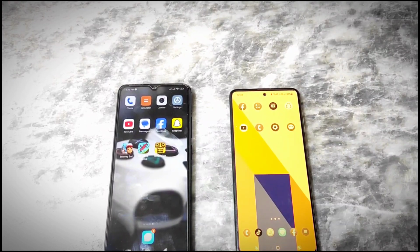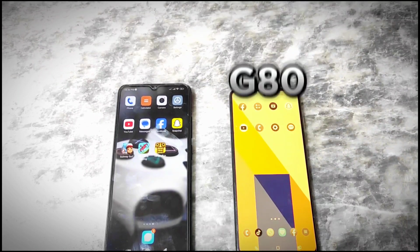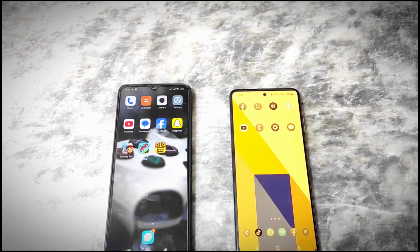Here are two smartphones, one is Samsung A51 and the other is Redmi 12C. Redmi comes with Helio G85 while Samsung has built-in Helio G80 processor. Both phones have 6GB of RAM and 128GB ROM. At the end, we will check which phone is faster, so let's start the video.